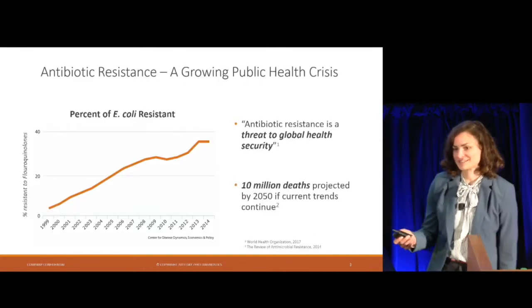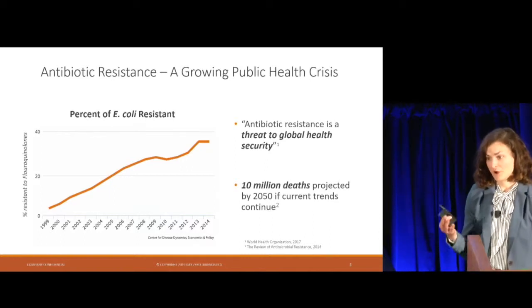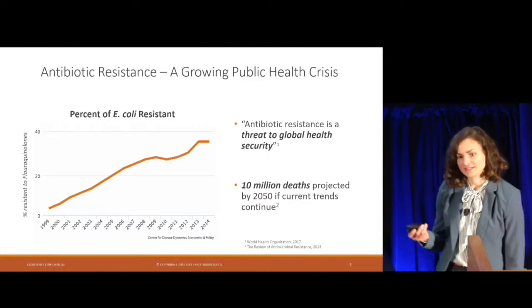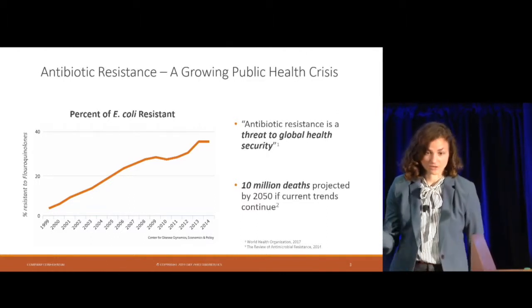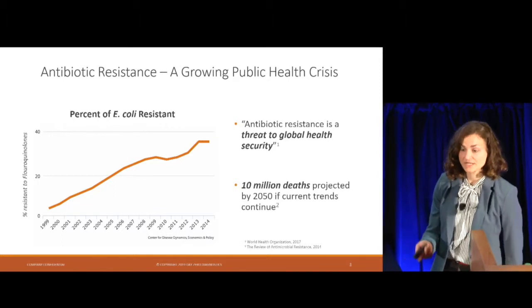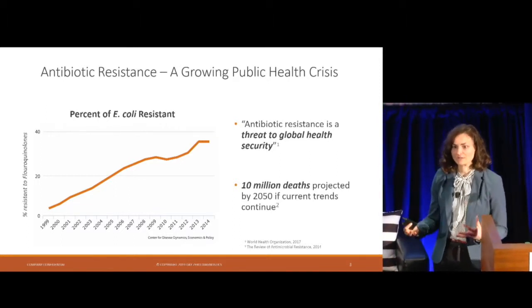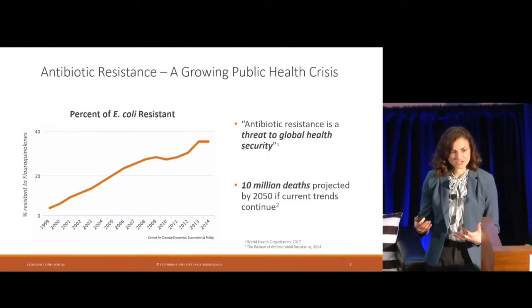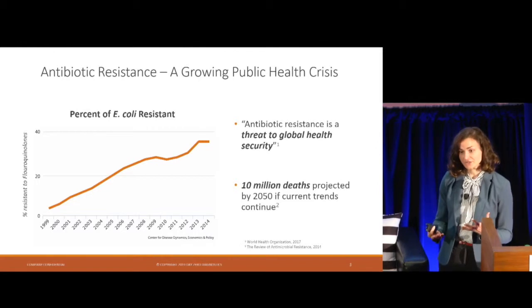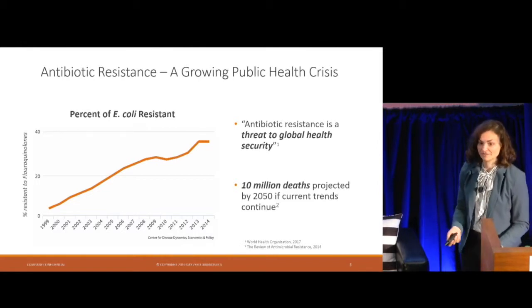So antibiotic resistance is hardly a topic that needs introduction in this crowd. We all know that it's a growing crisis. Every time a new antibiotic is introduced, we could quickly see resistance to the antibiotic grow. So for example, fluoroquinolone resistance in E. coli. And this is being recognized as a global health problem. Estimates for how big of a problem this is vary, but by some projections, if these trends continue, there will be 10 million deaths per year in the year 2050.